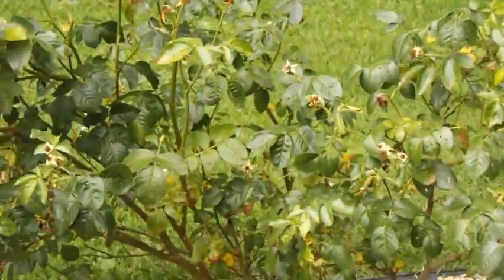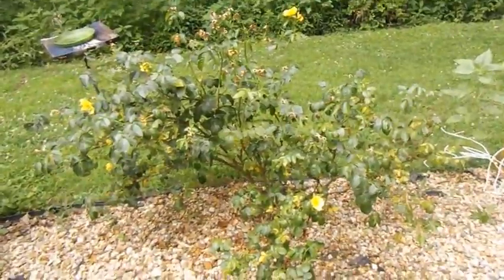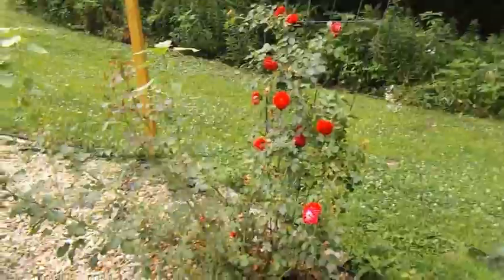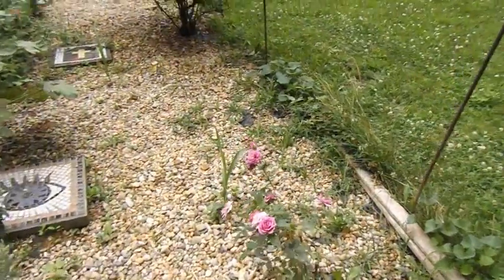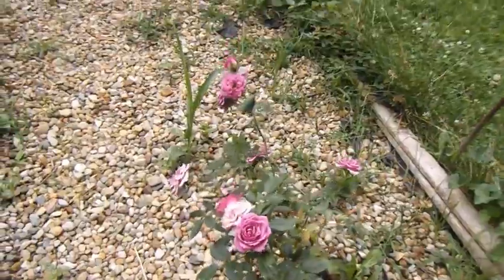The rose bushes. We gotta deadhead them again. Seems like we spent a lot of time deadheading rose bushes. Even the little one over here has finally bloomed. Oh, look at that little delicate. So pretty.